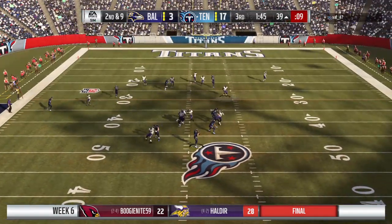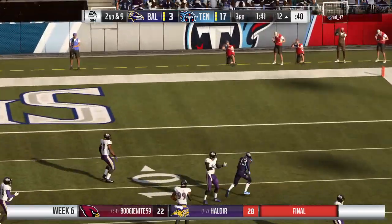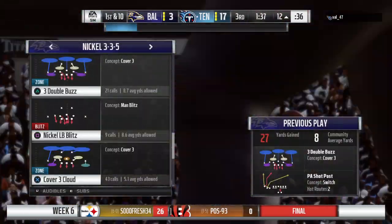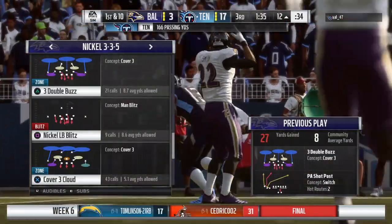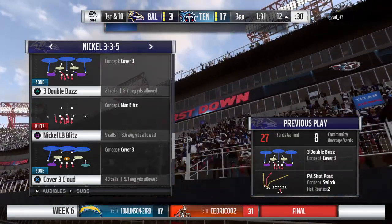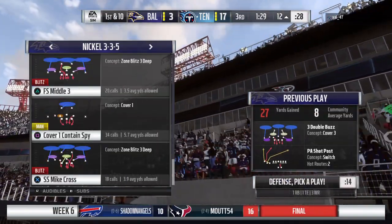Second down, Mariota. Oh, did he hang on to it? He did on the dive. Nice grab. A very solid gain of 27. Well, simply no sense in wasting a great catch like that on a short gain. Get downfield like you just did there and use it up that way. No dink and dunk.